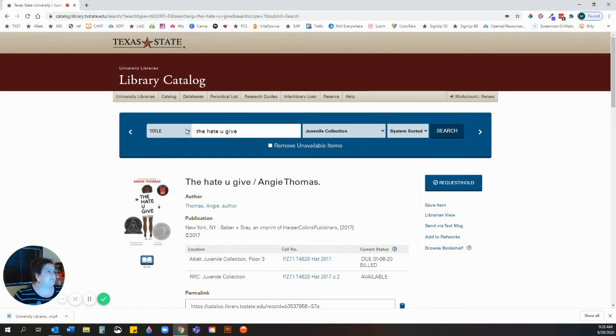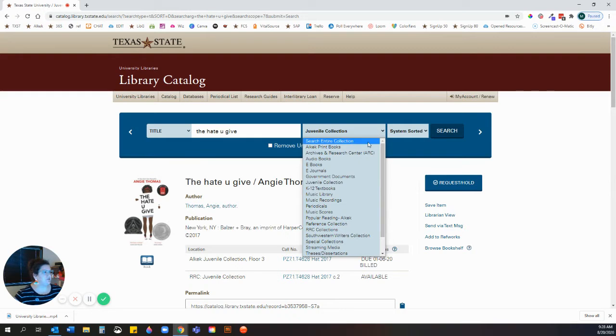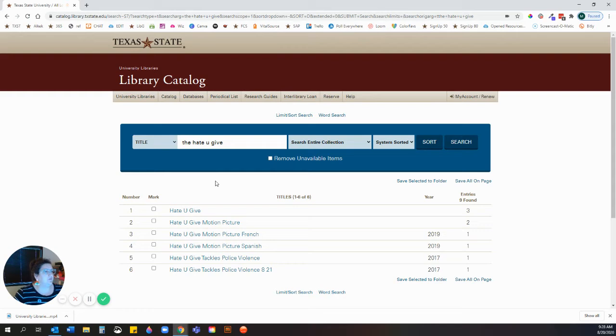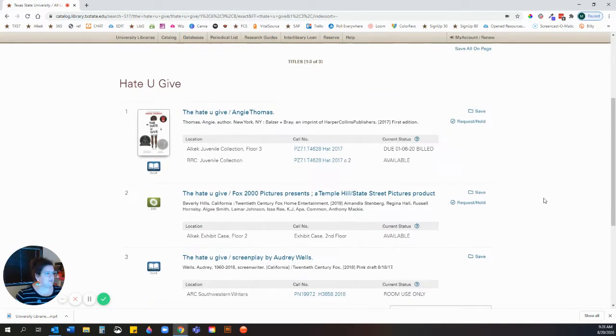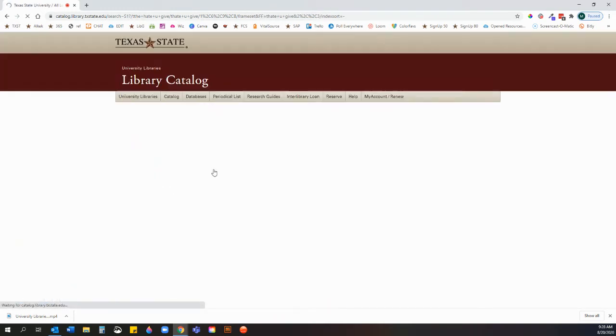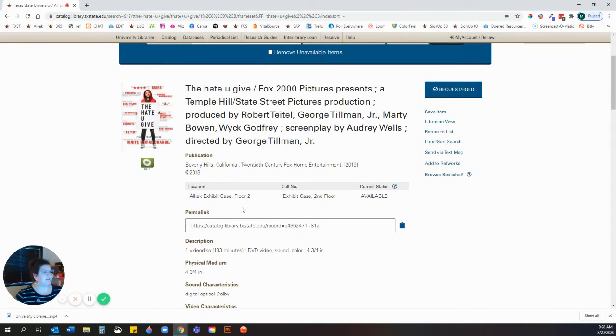All right, so actually, let me go back to title, and I'm going to change this to search entire collection to show you something. We also have The Hate You Give as a DVD. So you can see this motion picture. So we have the book, the first one, and then here's the symbol for the DVD, The Hate You Give. It is right there, and it tells you the location, and it's available. If you don't have a DVD player, we also have them for checkout at the checkout desk on the 3rd floor.